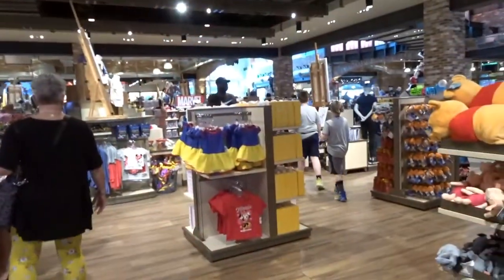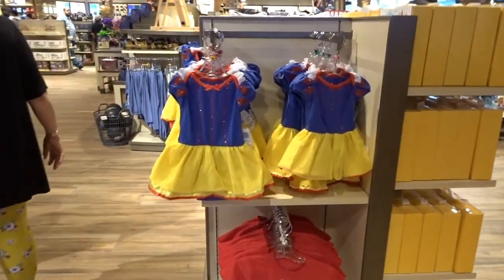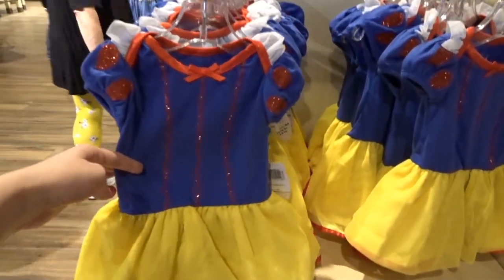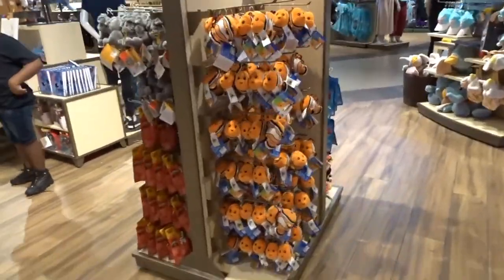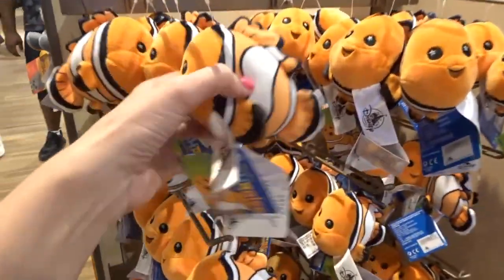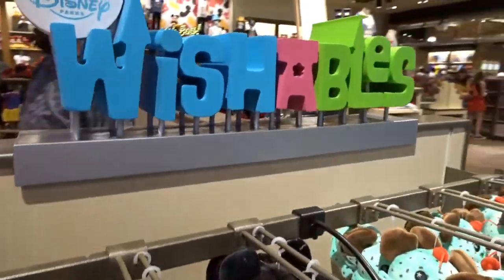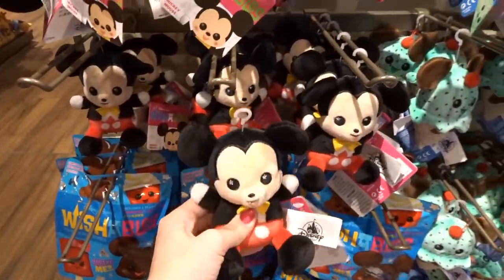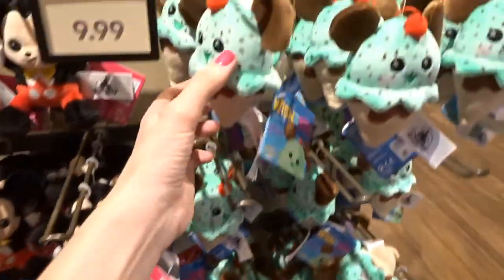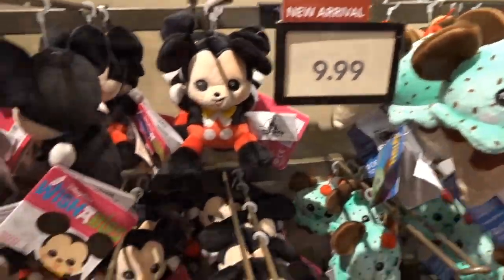Mm-hmm. There's so many baby clothes, too. Look, baby clothes. You know, little kids and toddlers and baby stuff. Look at these. They're called Wishables. Huh. They are cute. So we've seen stuff like this at our outlet mall. Okay, I keep pulling them off the rack. Wishables. Nice. $10 is a little high for one, though.